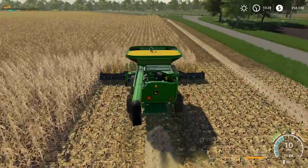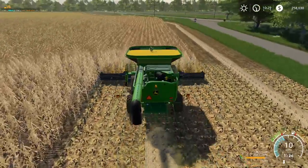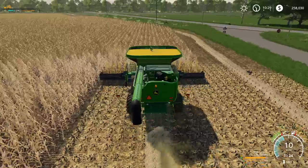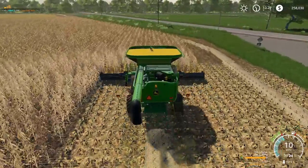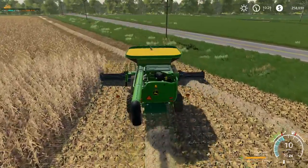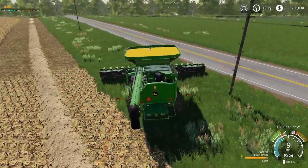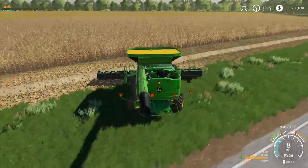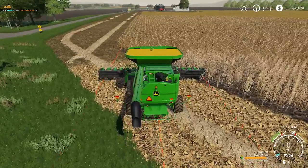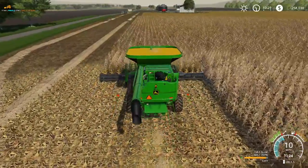Getting close to that too. There's going to be a lot of corn that comes off this field. This is fine with me. But I must see a little bit more. Worried that I was gonna cut off right there.